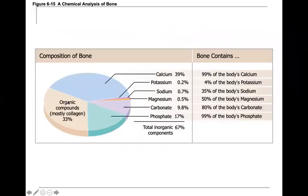Look at the composition of bone, right? 99% of the body's calcium is in bone. 4% of the body's potassium is in bone. 50% of magnesium is in bone. 80% of carbonate, 99% of phosphate. So the bone is the bank, it's the reserve.